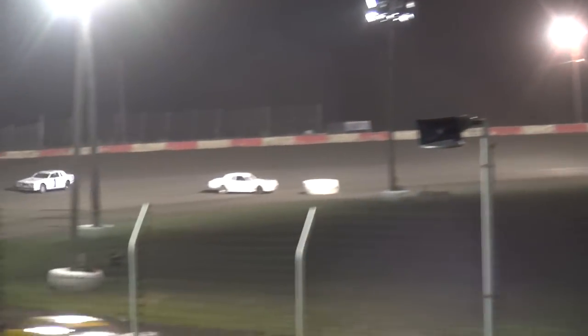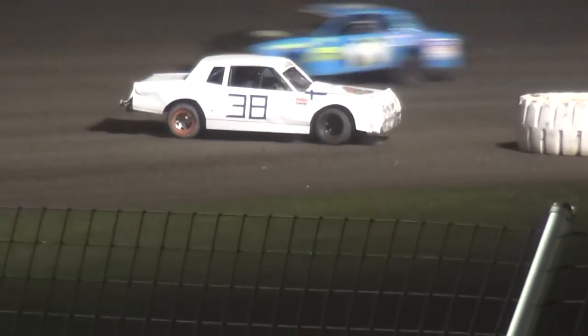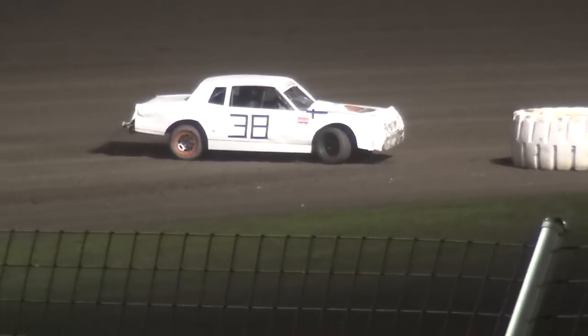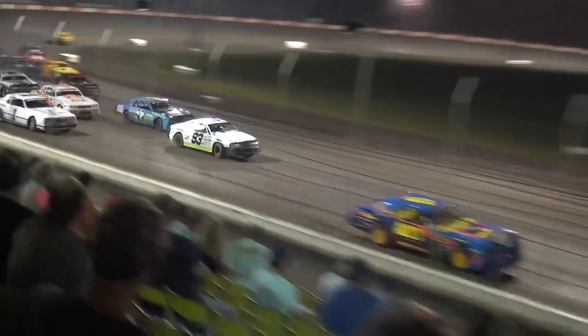Yellow is out, though, in turn number 3 for racer number 38. Yellow is out. Scott Henney out of Kansas City, Kansas. 9 of 15, just 6 laps to sort it out. Here we go. Should be a good one.